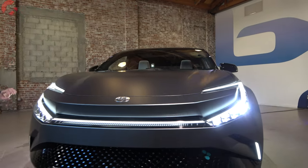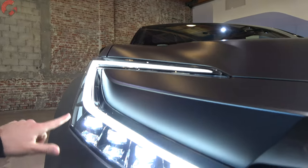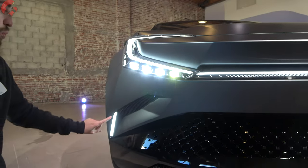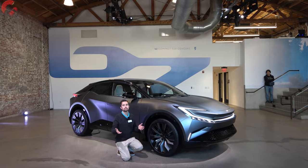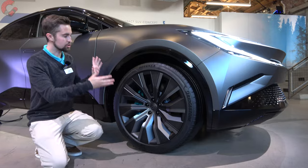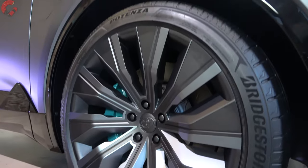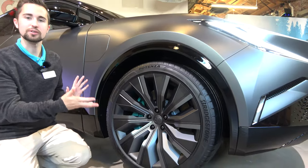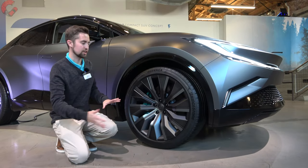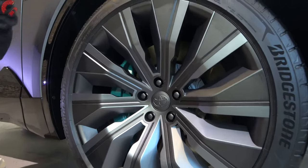Now, as we take a closer look at the headlight unit itself, it has a very nice crystal design. We've got the four crystals running through there, and we also have an LED accent down here on the lower part. Now, of course, no concept vehicle would be complete without some really large wheels, and this is no exception. We have a 21-inch alloy wheel. Mason was actually pointing this out just a second ago, but they remind me a little bit of the Tesla Model Y performance wheel option, which is certainly a good thing. This is a very nice looking wheel. It looks really good with the matte finish of this concept car's paint.